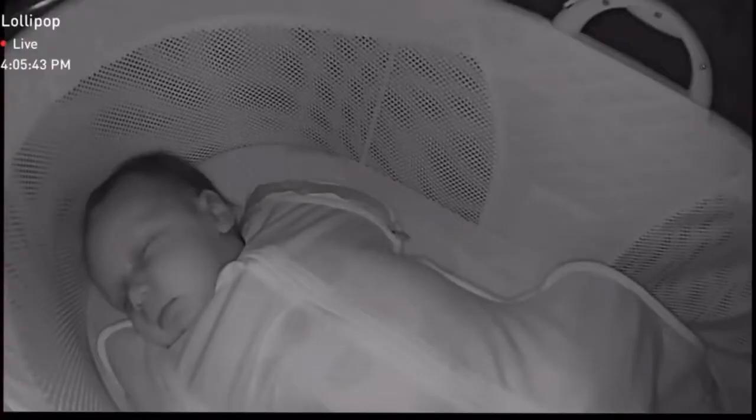I'm able to check on him on my phone. There's an app for it, so you literally can see him on your phone anytime. You just have it on the whole time if you want. It'll alert you anytime he makes noise or cries, just to give you peace of mind, whether he's just moving or actually crying. It'll alert you immediately.